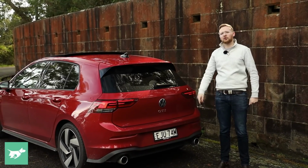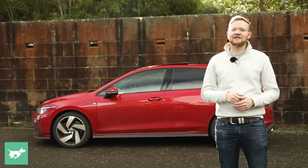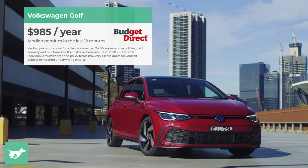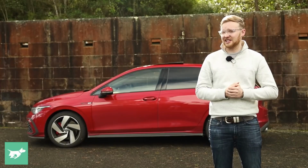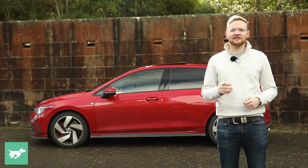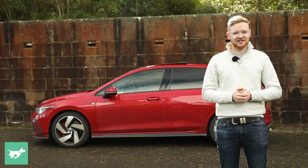Next up, and just before we head out onto the road, let's chat running costs. First up, insurance. In the last 12 months, the median budget direct customer spent $985 to insure a new Volkswagen Golf. Now that data is for all Golf models, from the very base model right up through to the R, just something to keep in mind. Now, everybody's situation varies and your premium will vary based on things insurers take into account, like where you live, how you garage the car, who drives the car, your driving history, etc.